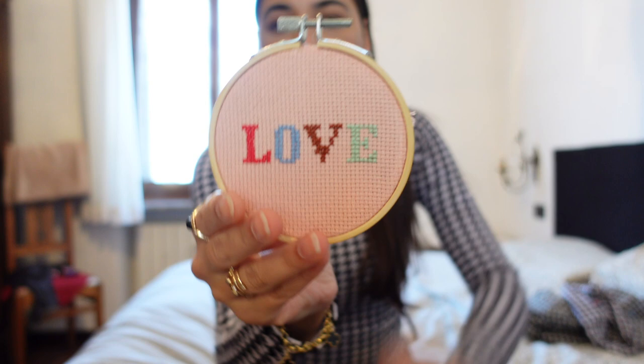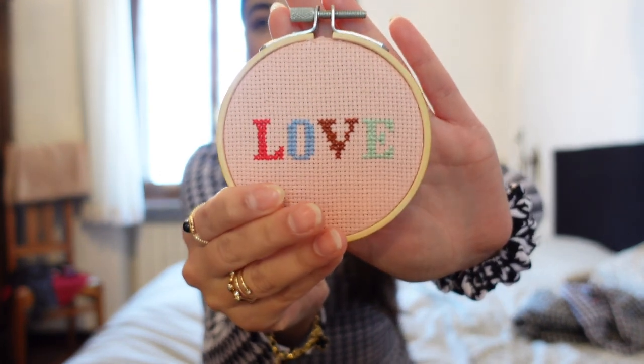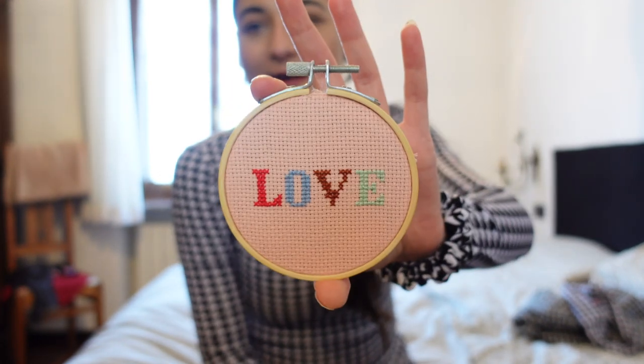I will be heading home today, so I thought I would show you the projects that I've been doing in the evenings as a chilling activity. The first one here, I managed to finish as part of an evening activity, and it looks so, so cute. How cute is the size?